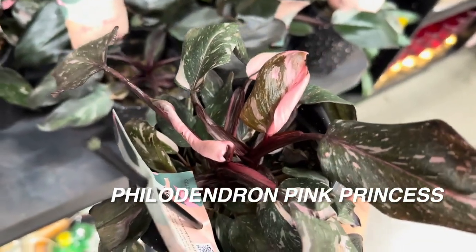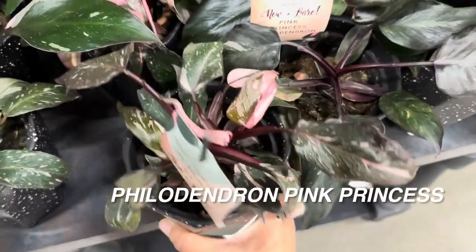But as we're looking at, this is a philodendron pink princess by Max and Miles.